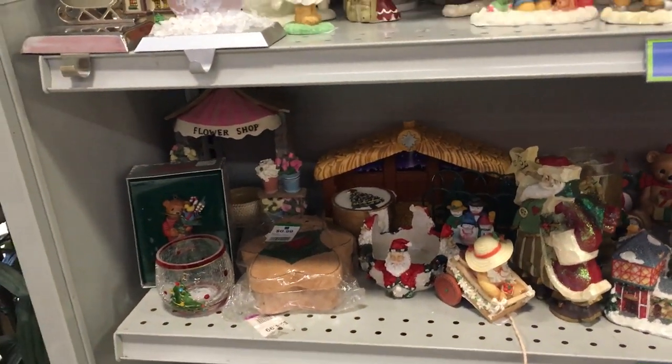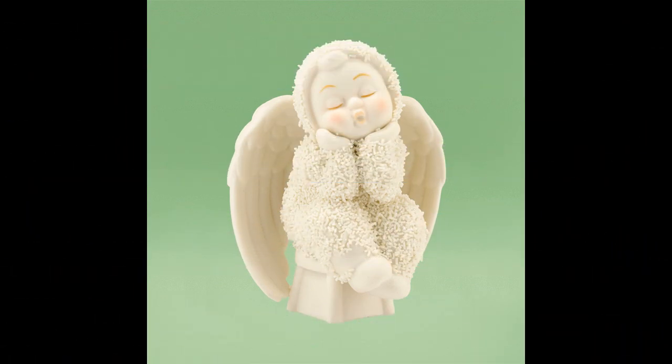And now they're all little snow orphans. Okay, I'm not talking about the snow babies made in Germany in the 1890s or the ones made in Japan in the 1920s. I'm talking about the ones we all remember from the late 1980s. And guess what? When you do an eBay search for active listings of snow babies, how many do you think pop up? Over 22,000 of them are currently listed on eBay.